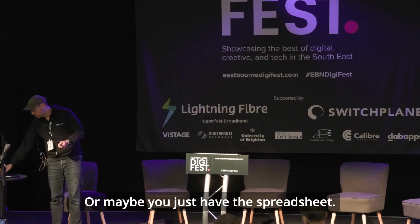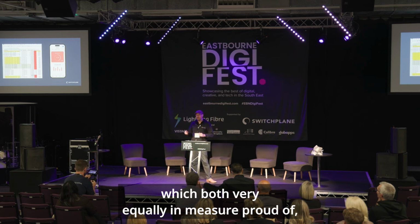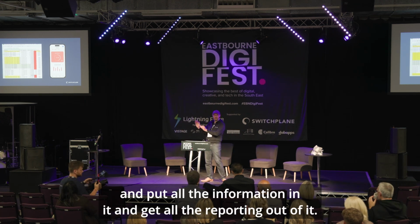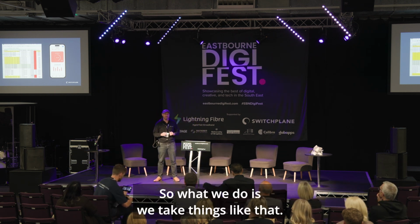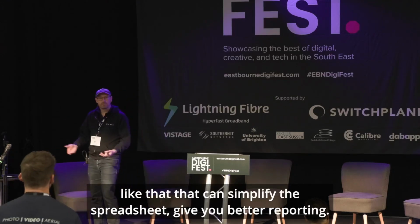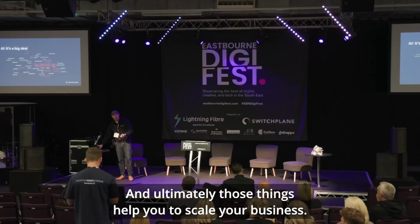Or maybe you just have the spreadsheet. Every company that I've ever been to has a master spreadsheet, which they're equally proud of, but also in great fear of. They don't want anybody to touch it, but simultaneously they want everyone to use it and put all the information in it and get all the reporting out of it. But no, please don't touch it because you'll break it. So what we do is we take the spreadsheet and we turn it into something beautiful, like an app, that can simplify the spreadsheet and give you better reporting. So that's kind of what we do at Switchplane. And ultimately, those things help you to scale your business.